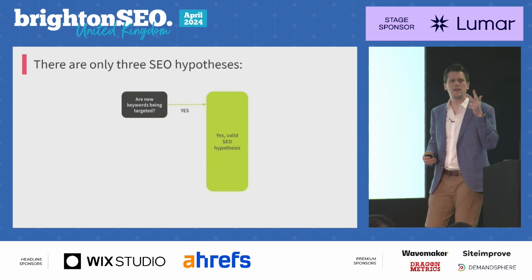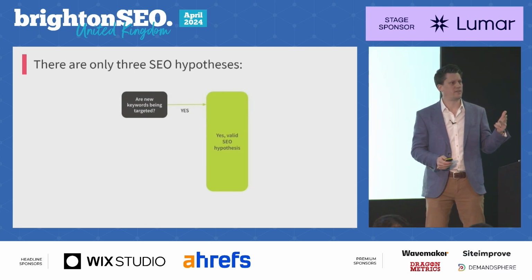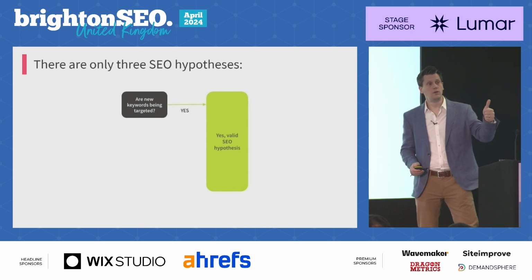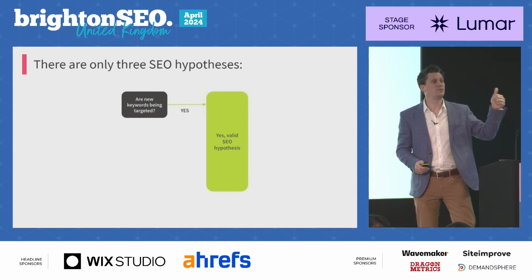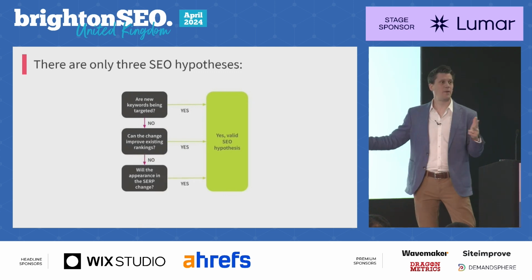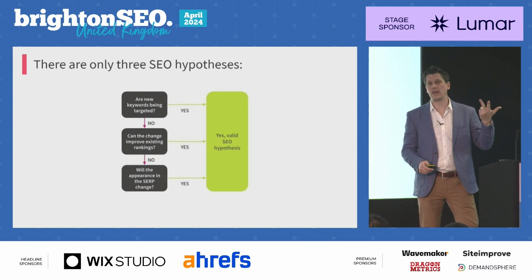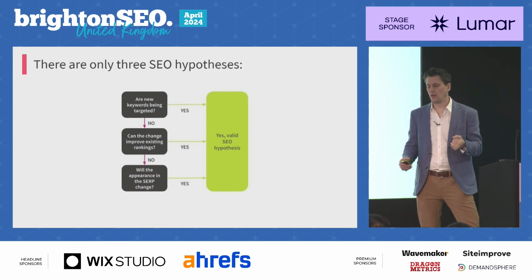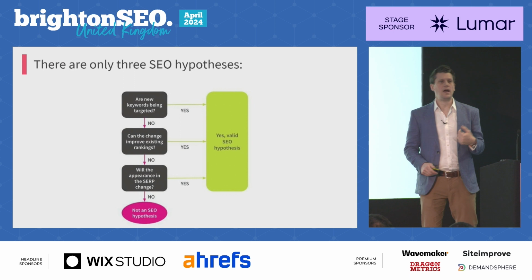Now, there are only 3 possible SEO hypotheses for why a test could be a winner. New keywords. Okay, we ranked for some stuff that we didn't used to rank for. We rank better for things we did used to rank for. Or we've changed something about the way we appear in the search results that means we get a better click-through rate. Those are the only ways that you can do better. Everything else, not an SEO hypothesis.